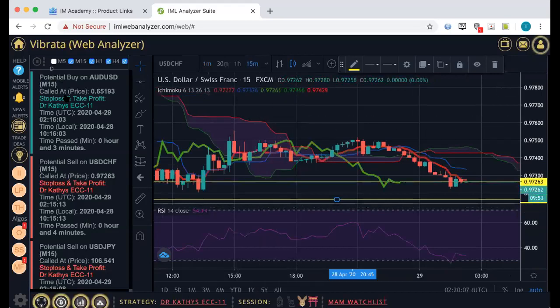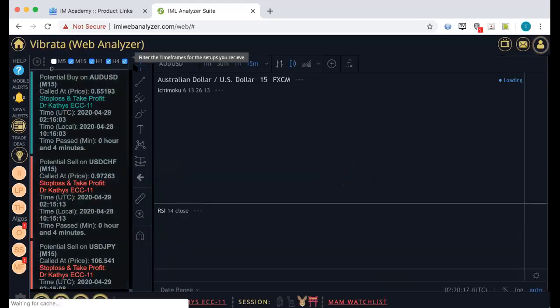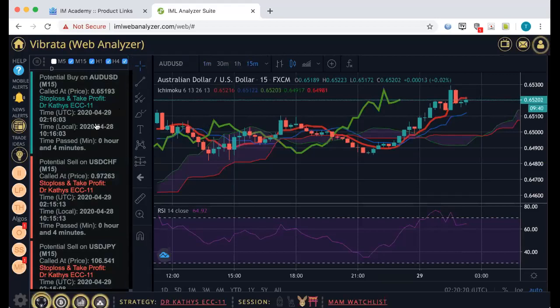So we just got an alert for AUD USD. Was it AUD USD? Yeah, 4 minutes has passed. So let's click on AUD USD. It's on the M15 time frame. Mhm. So this is a buy.